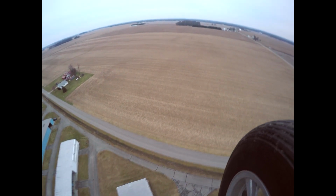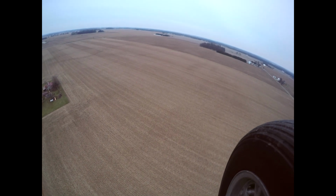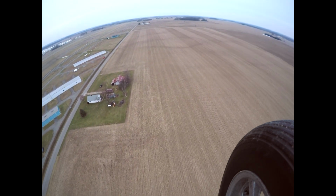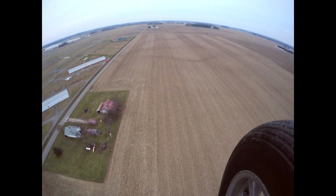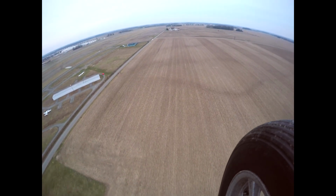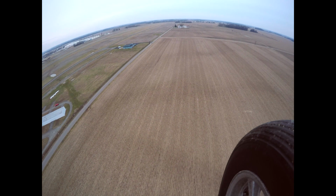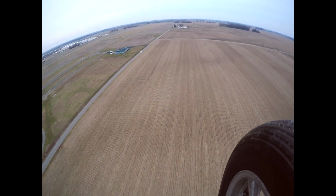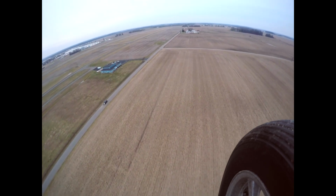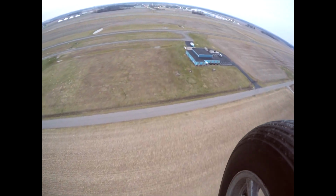This way I'll get three landings, so there's two. Oh, my feet are cold. 531. My watch might be a bit fast. Whatever, she's going. Sherry, I'm gonna get you.